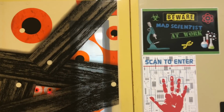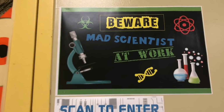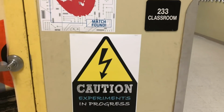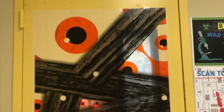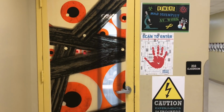So I wanted to quickly show you how my door looked this morning as the students came in. So these posters I got from Amazon. Love these a lot. There's one more that's on the inside of the door, which I'll show you. And this door covering I got from Dollar Tree, and it even came with that battery operated light. So yeah, that's what the students saw this morning as they came in.